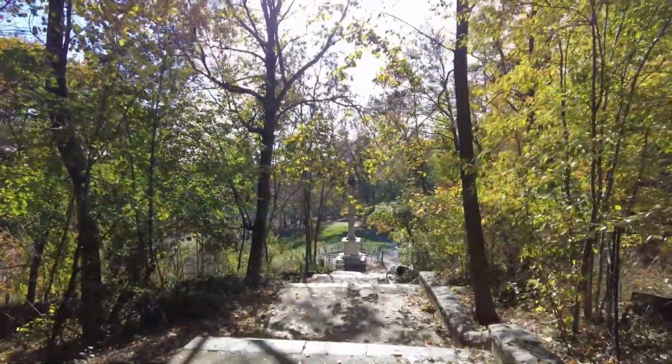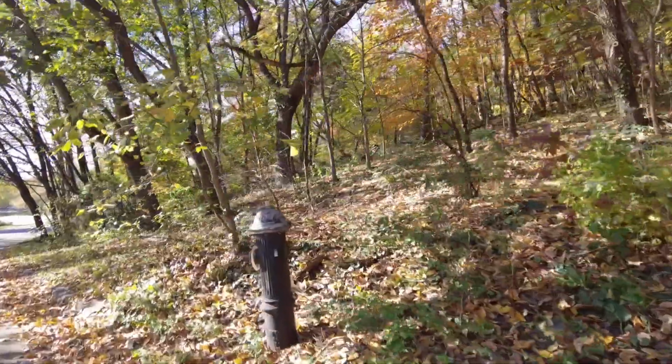I really did just walk in a big circle because I'm coming back up to the Maryland Monument now. See? It's hot and cold. Wrong hat today. All right, nice detour. Let's find the good stuff.